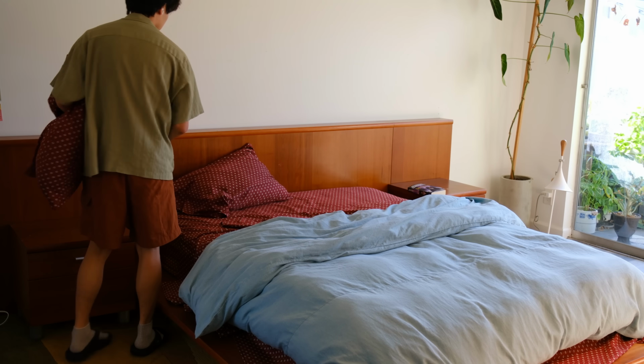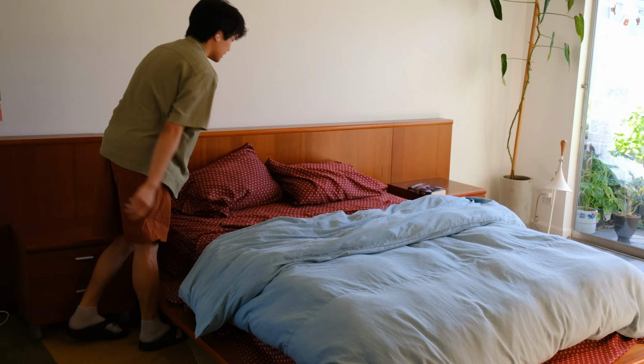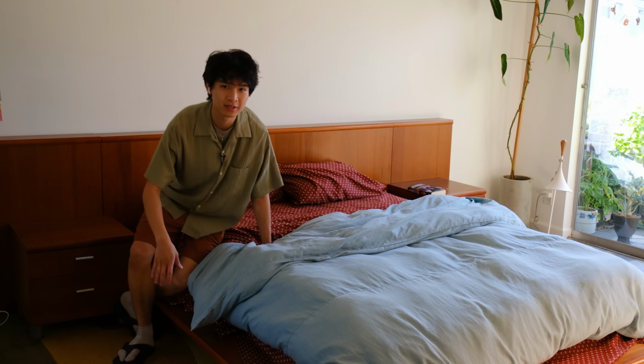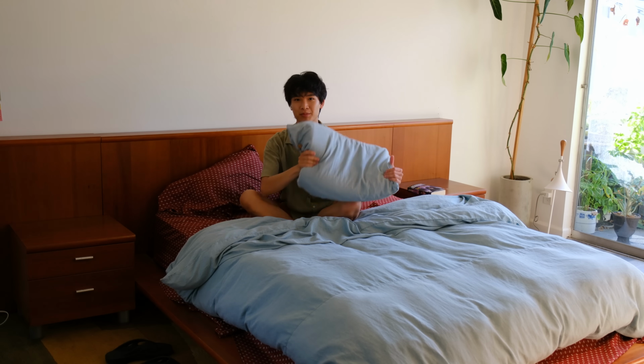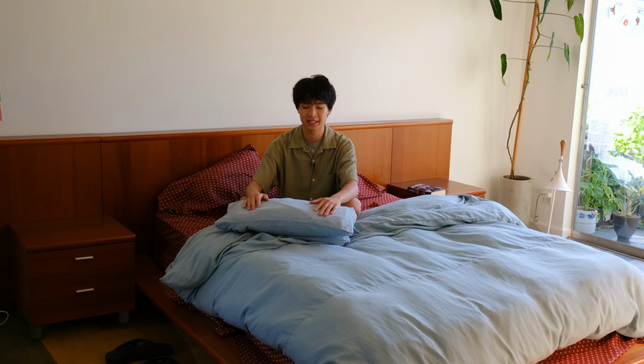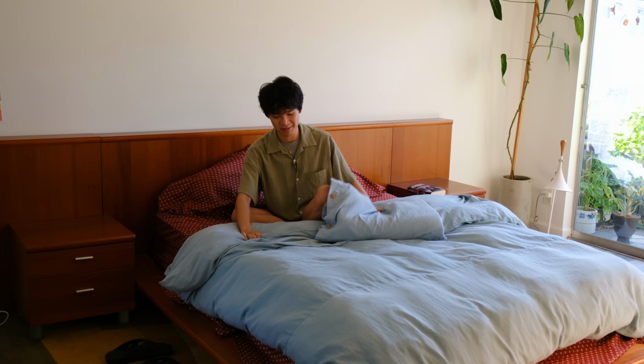And then here are the pillows. I like to sleep with a lot of pillows. I don't really like decorative pillows, but I like having a lot of actual pillows to use. This is my favorite pillow ever. I've had this pillow since I was like 15, and I take it with me everywhere. Gotta have this one. I feel like I can't sleep correctly without it.